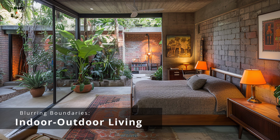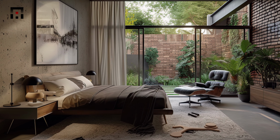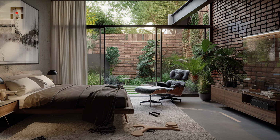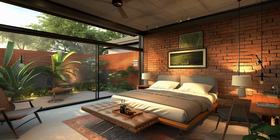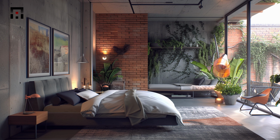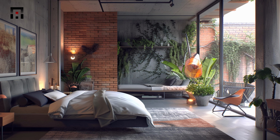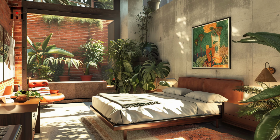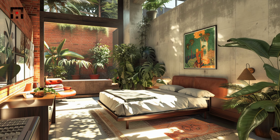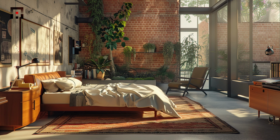Blurring boundaries, indoor-outdoor living. The integration of an indoor courtyard blurs the boundaries between interior and exterior spaces, fostering a seamless transition between the two. Floor-to-ceiling windows flood the room with natural light, while lush greenery creates a sense of privacy and seclusion. It's a sanctuary that invites contemplation and introspection, a retreat from the chaos of modern life.